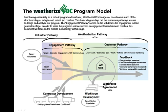the weatherization pathway, which is taking a homeowner from their initial targeting and outreach and engagement, and moving them all the way through the retrofit process there in green, and finally to what we call feedback, where we're tracking qualitative and quantitative outcomes and outputs from their experience and re-engaging them in the engagement process. So we'll go ahead to the next slide, please.